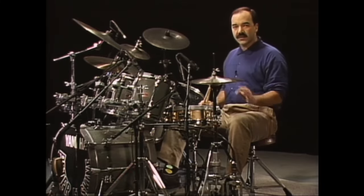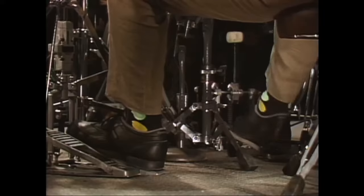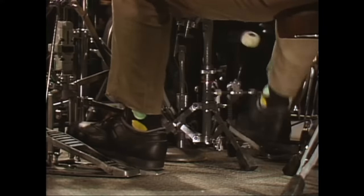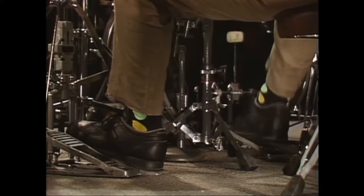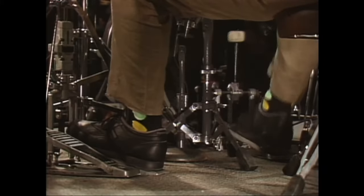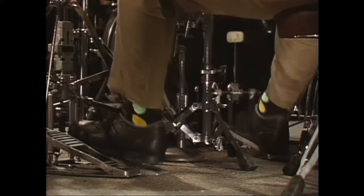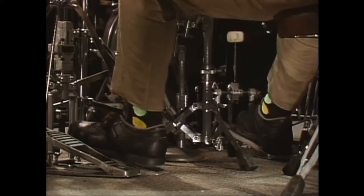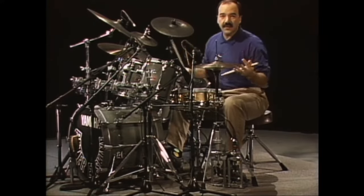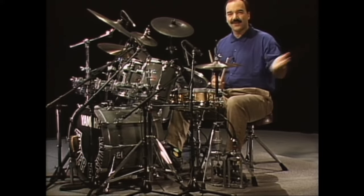The other time I go up into the ball of my foot on the bass drum pedal is for multiple strokes. So I think both techniques are viable. Do what feels best, do what's natural, do your thing.